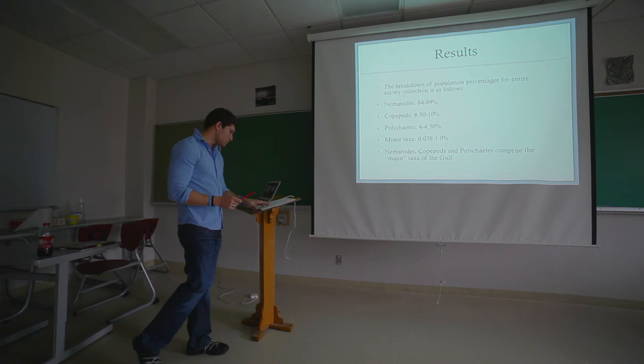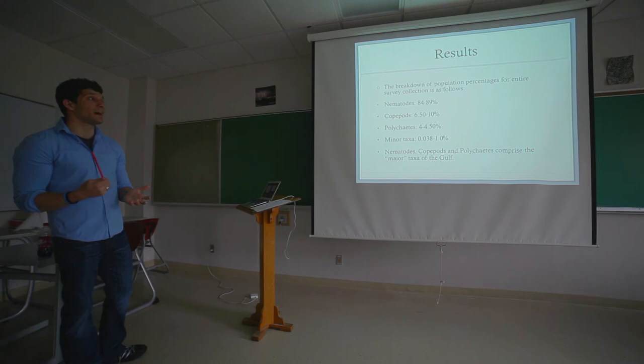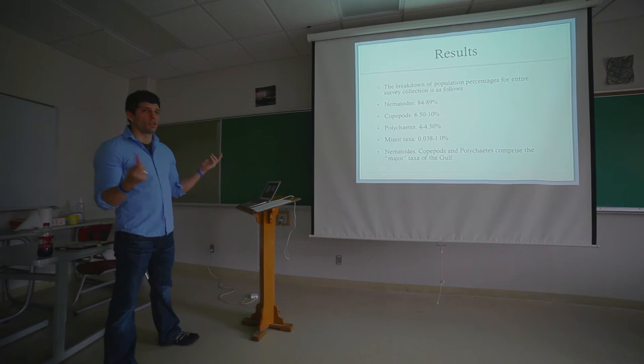Okay, nematodes, numerically, again, were the largest taxa that we found. They comprise anywhere from 84 to 89% of the entire population from each year. So they were by far the dominant organism. Copepods were 6.5%, 10% on a good year. Polychaetes were, again, not more than 4.5% of any given year.